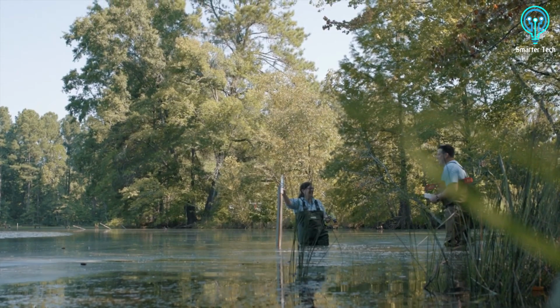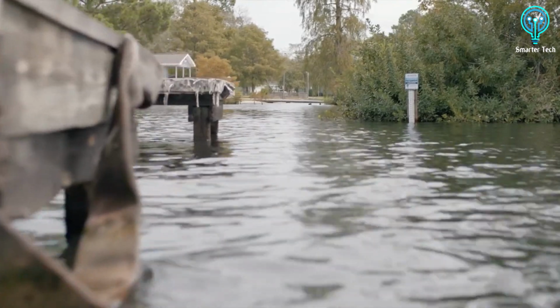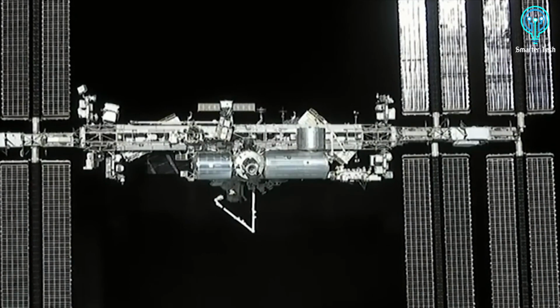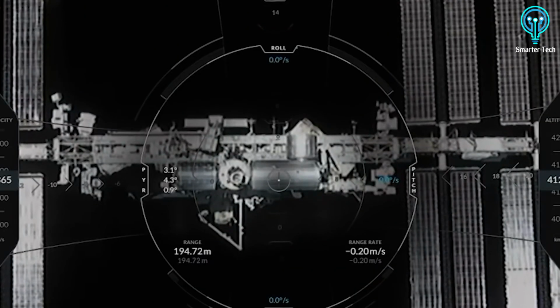SWAT will be in charge of monitoring nearly 1.3 million miles of rivers and millions of lakes, as well as monitoring coastal sea levels to provide oceanic data in tandem with other on-orbit sources. NASA intends to make the mission's data public and is developing tools to make it easier to access in order to assist in sorting through the massive amount of data.